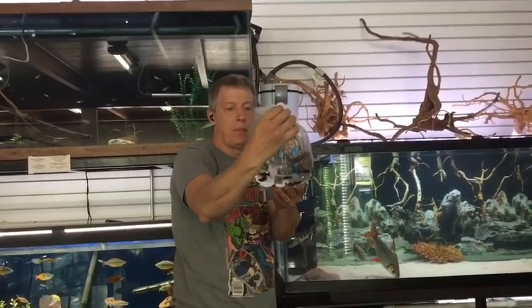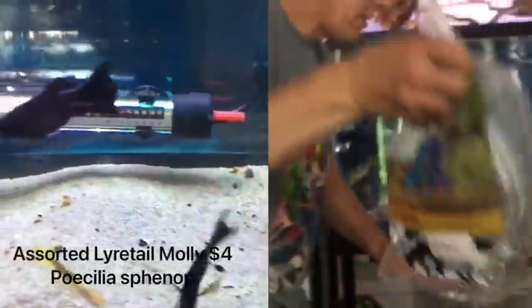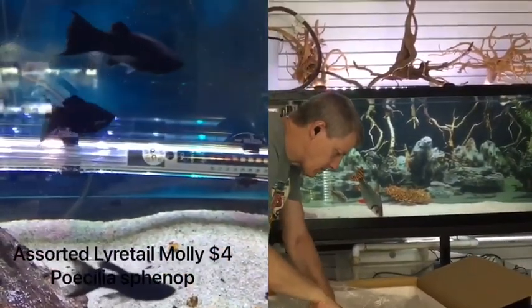The black lyre-tail molly. Beautiful, beautiful fish. Nice addition to our livebearer group.